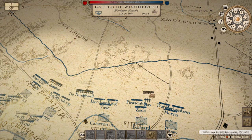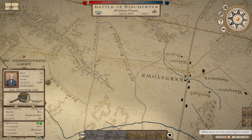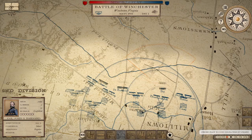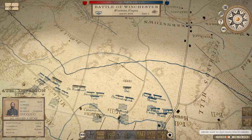thing here, and I want to watch this other road because I wouldn't be surprised if some of them kind of detach and come down the old Front Royal Road over here. But I've got Casey's infantry division watching this. I've got Pleasanton and Zook sitting over here, and depending on where the secesh materialize and attack, I've got plenty of reserve troops. I've got cavalry guarding both flanks. Got infantry covering my guns. I've got lots of artillery in good, strong entrenchments.